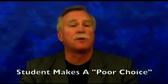Now, the first step of the process begins when a student makes the poor choice to violate their school's code of conduct as it pertains to tobacco, alcohol, or other drugs. We believe that the student is not a bad kid, but that they did, in fact, make a poor choice at the time. They do need to be held accountable, and it is at that point that the parents and the student need to make a decision on how they're going to satisfy the consequences that are spelled out in their school's code of conduct.